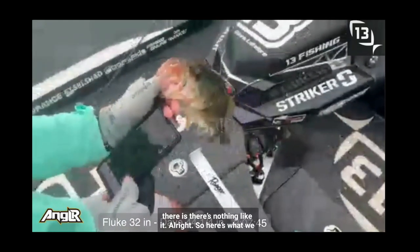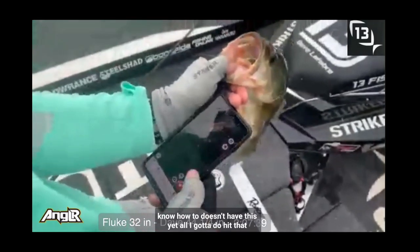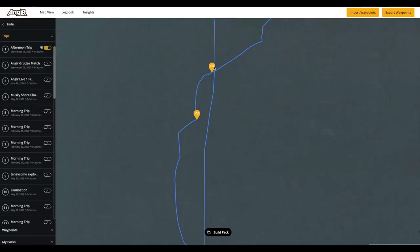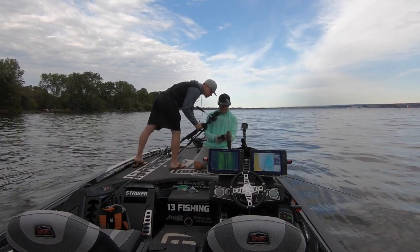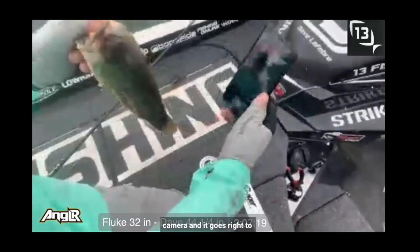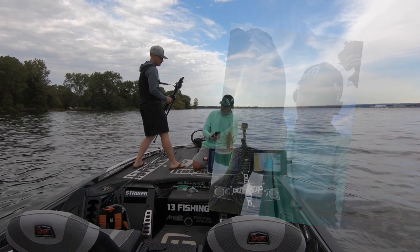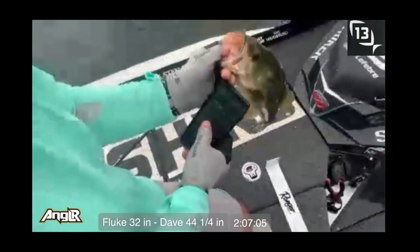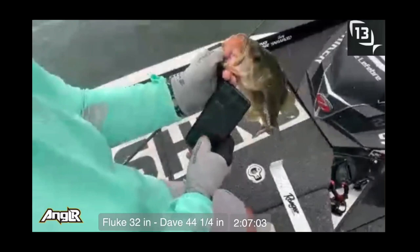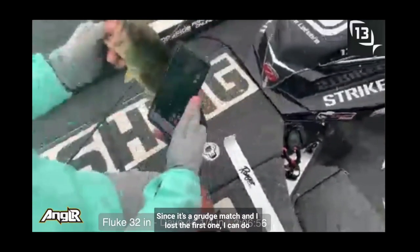So here's what we do here. This is the Anglr app for anybody who doesn't have this yet. All I gotta do is hit that fish icon. I'm gonna add a photo. I can do it through my gallery later, like if you're in a big hurry, like I kind of am. It defaults to your phone. Taking a picture. Boom. First fish picture I ever took of myself with headphones on. Looking good, man. Add the length. How big was this one? 15 and 3 quarters. That's right. 16. Since it's a grudge match and I lost the first one, I can do that. Done.